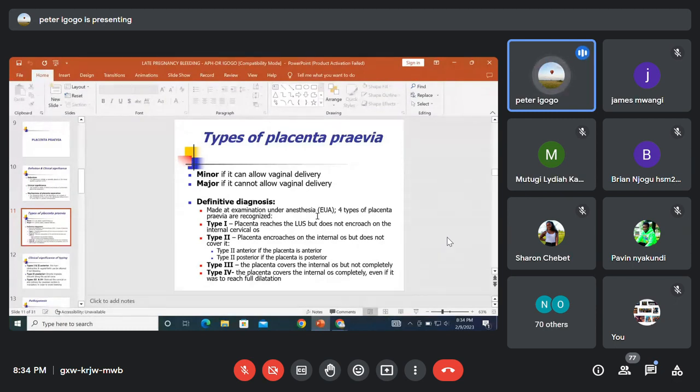And how do we do this? We take the patient for what we call examination under anesthesia. There are 4 types of placenta previa which are recognized.